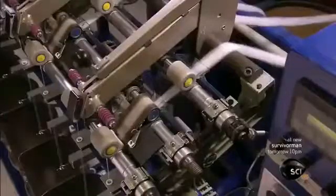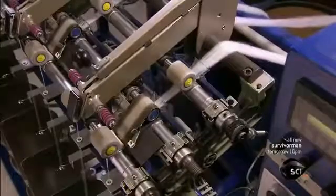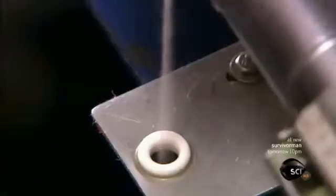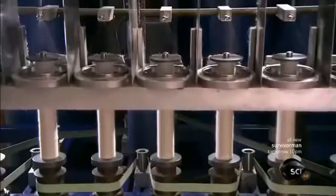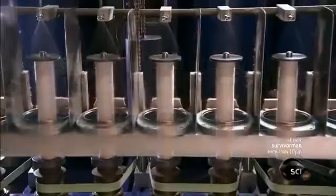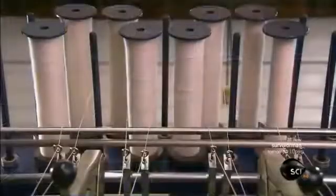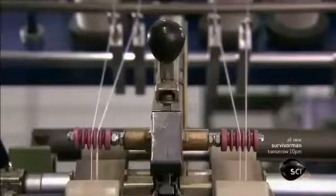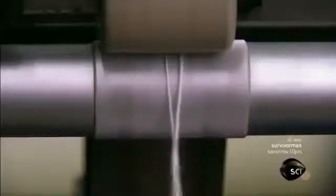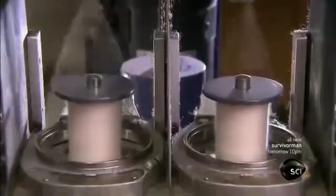Finally, several slivers simultaneously enter the spinner, which twists each one separately through a combination of pressure and speed. The next machine, called the plier, then forms the yarn by twisting multiple singles together in the opposite direction. Twisting two singles, for example, makes a two-ply yarn. The mill produces different weights of yarn from lace to bulky by varying the volume of fiber per ply as well as the spinning speed.